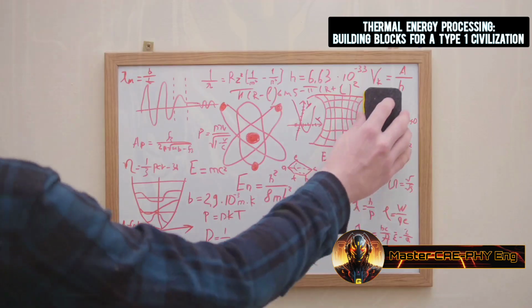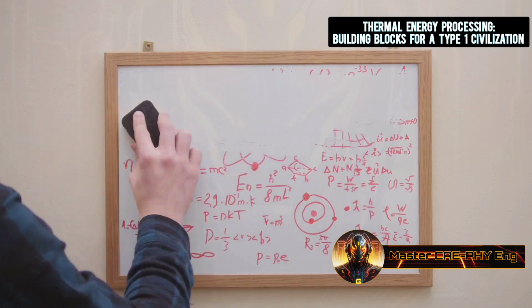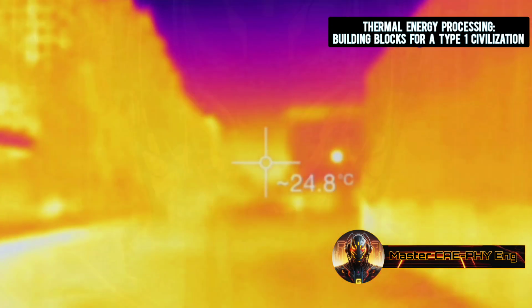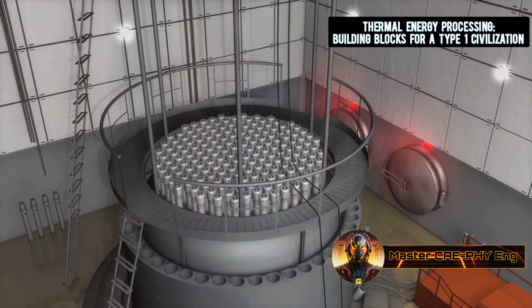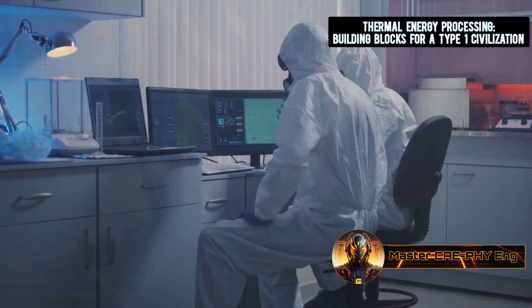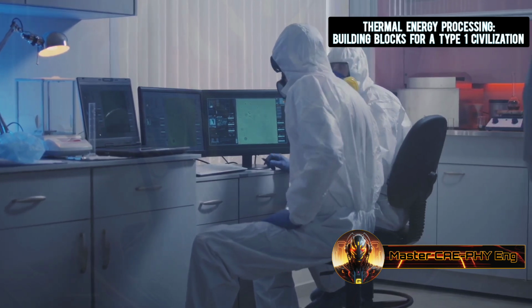These models and correlations are like equations that describe the relationship between different variables influencing heat transfer. For instance, there are equations that can predict the rate of heat transfer through a solid wall, the convective heat transfer coefficient between a fluid and a surface, and the rate of evaporation from a liquid surface. These models and correlations are derived from a combination of theoretical principles and experimental data.